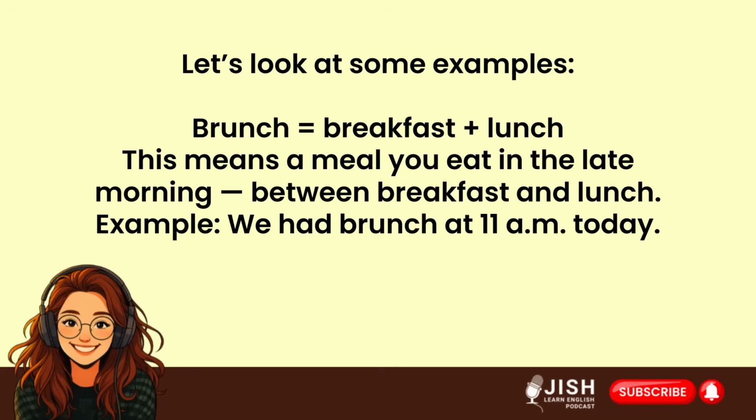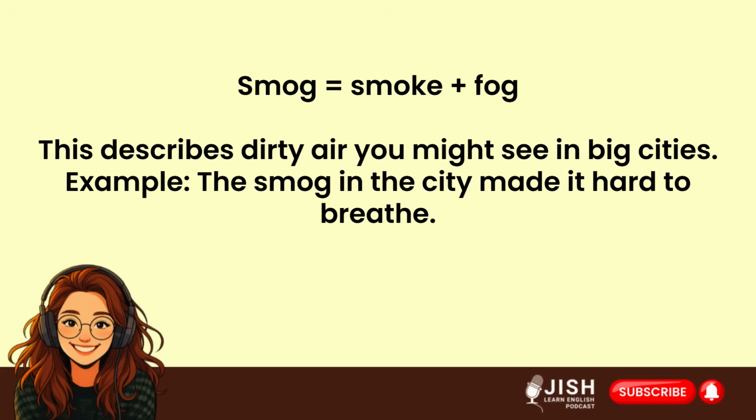Let's look at some examples. Brunch equals breakfast plus lunch. This means a meal you eat in the late morning between breakfast and lunch. Example, we had brunch at 11 a.m. today. Smog equals smoke plus fog. This describes dirty air you might see in big cities. Example, the smog in the city made it hard to breathe.